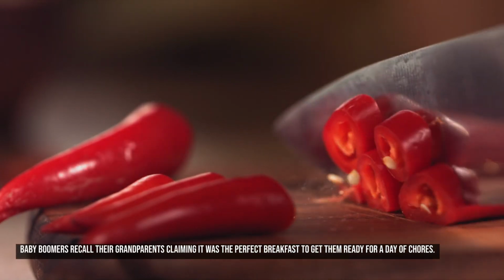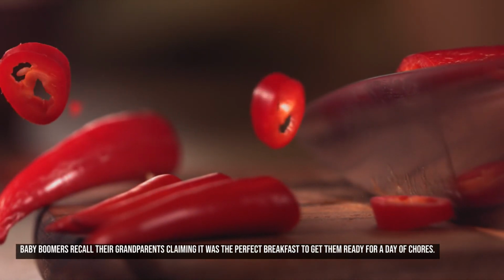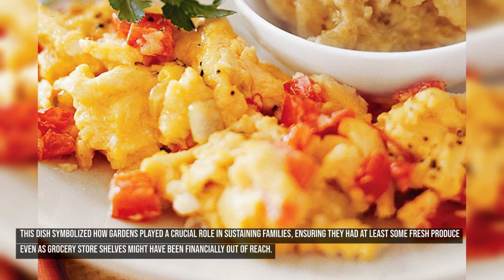Baby boomers recall their grandparents claiming it was the perfect breakfast to get them ready for a day of chores. This dish symbolized how gardens played a crucial role in sustaining families, ensuring they had at least some fresh produce, even as grocery store shelves might have been financially out of reach.